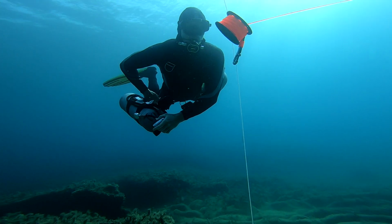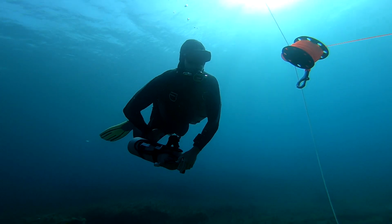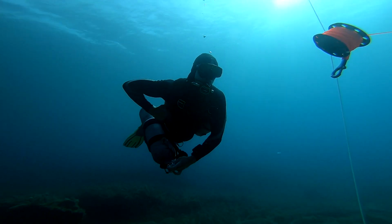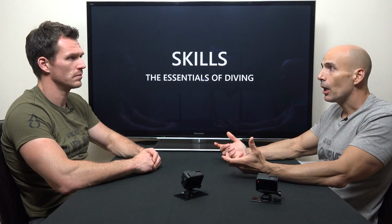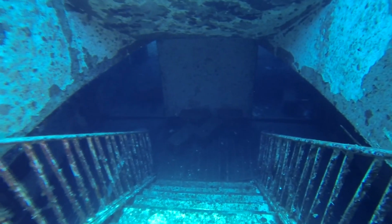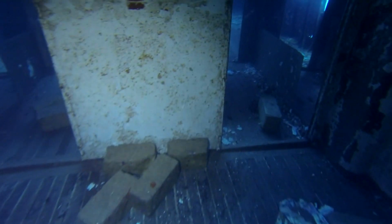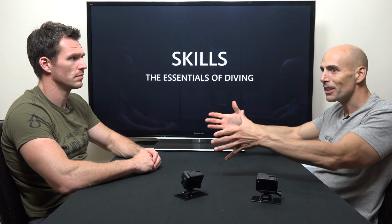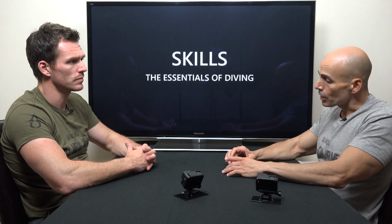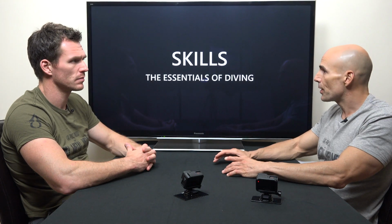I think diving correctly weighted means that we're not dealing with lots of gas that we have to dump or add. And I can quite comfortably move down the steps of the Carwella, for example, without having to adjust my BCD, which of course makes for much better photos. You can just move and do it. So it's really about building this awareness that the lungs are a way to do this.